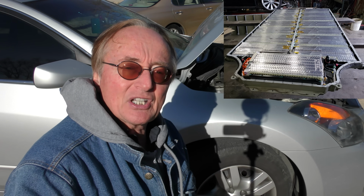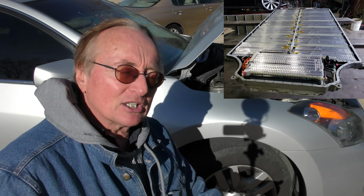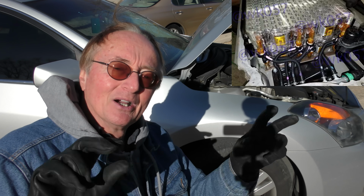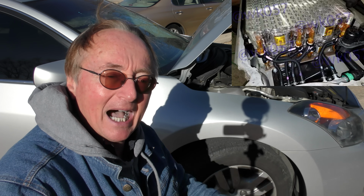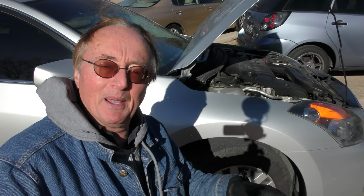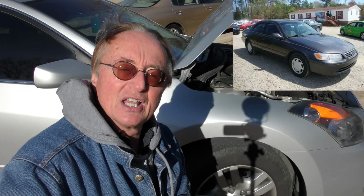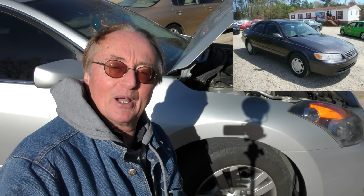Like the guy that I talked about last week with the Tesla. He's on his third battery because the first one went out at like 60,000 miles. And what did they do at Tesla? They gave him a rebuilt battery. It went out, and now he's on a second rebuilt battery. Who knows how long that's gonna last? Don't believe in warranties. The best warranty is to go out and buy a Toyota or a Honda in the first place.